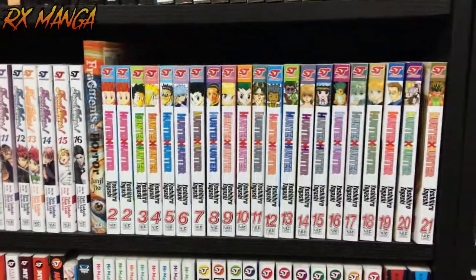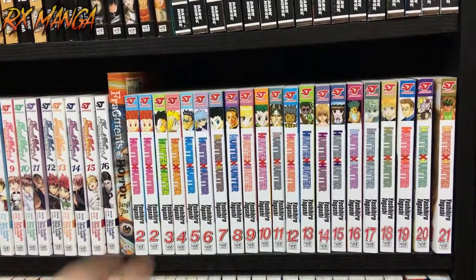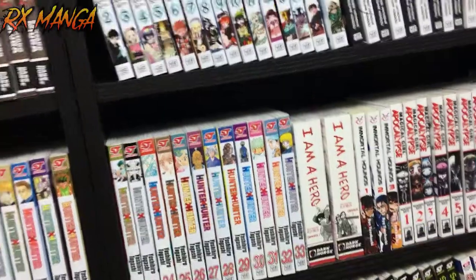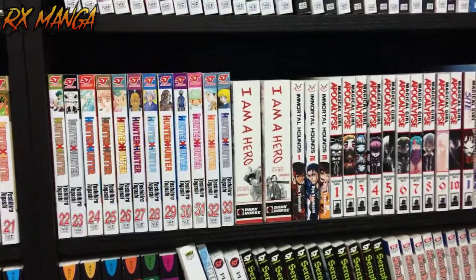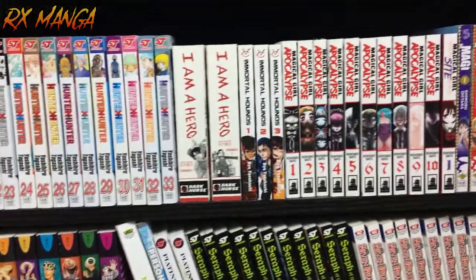We got Hunter x Hunter 2 and 2. For some reason, I don't have volume 1, which is really irritating, but I somehow have two volume 2s. But regardless, 2 through 33. Love Hunter x Hunter. Wish there were more. Needs to start coming out a lot more. Really wish he had more assistants to help him get all this stuff done, but we all know how much of a stubborn ass Togashi is.